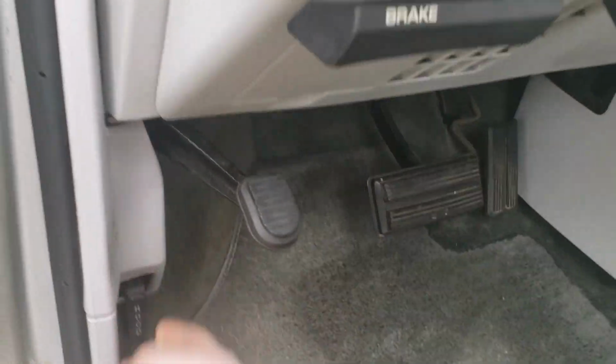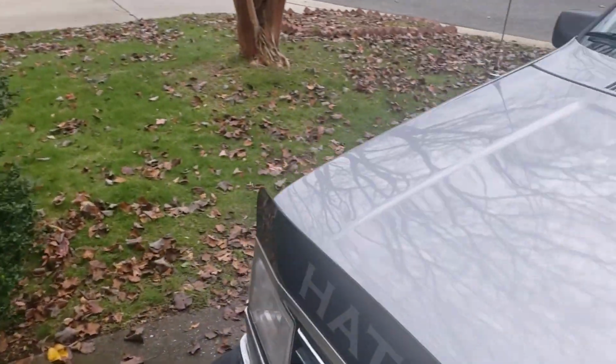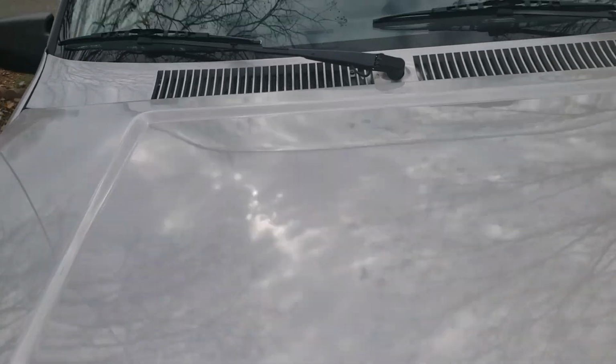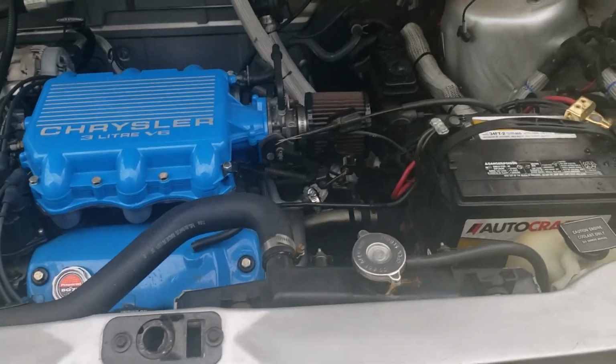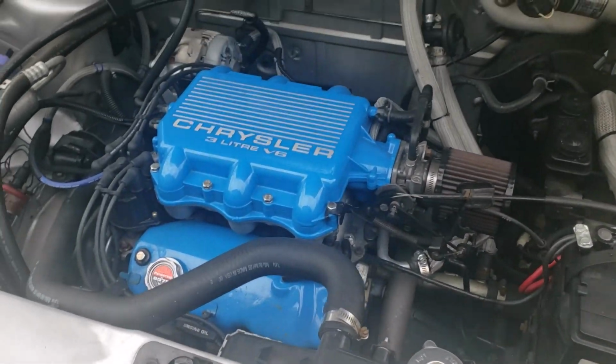Go ahead and pop the hood and check it out. I do this one-handed. There she is in all her glory. Apologize, probably hard to hear me over this. It is a little loud.